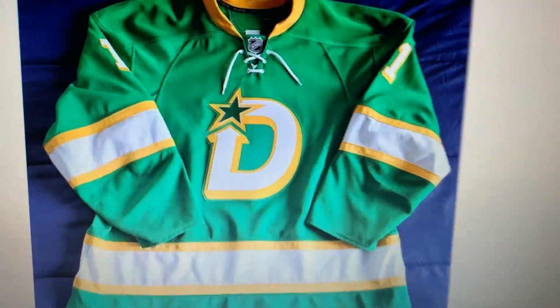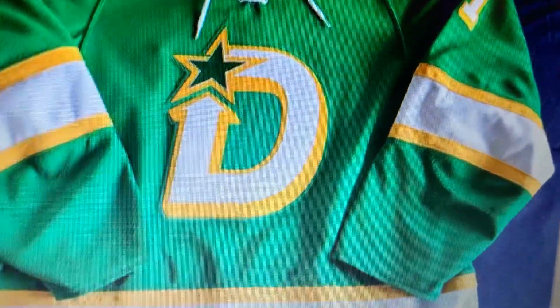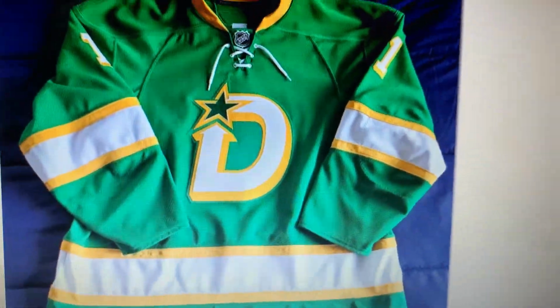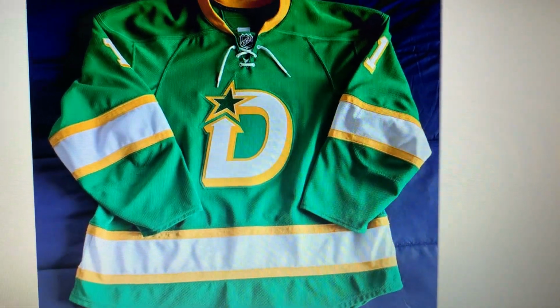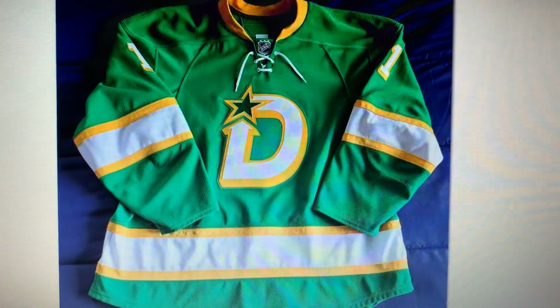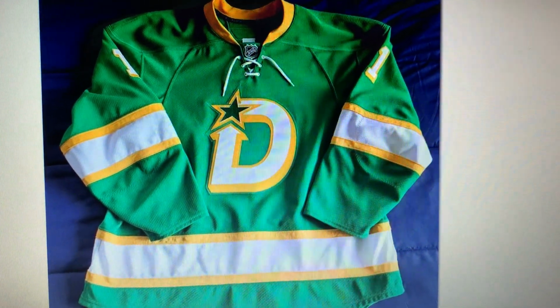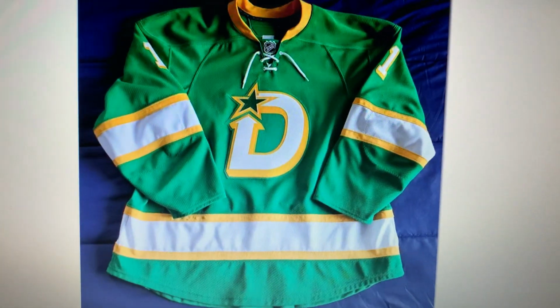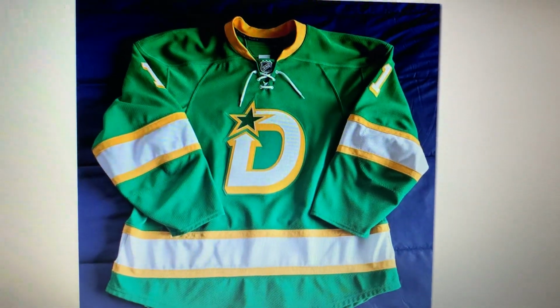I mean, the crest, the fact that they made a special crest using the arrow below the star to pay homage to the North Stars, I have to give the Stars a bit of credit on this one. The crest they came up with was definitely unique. It was a very nice homage to the North Stars, and honestly, this would have looked good on the ice. There's no doubt about that.